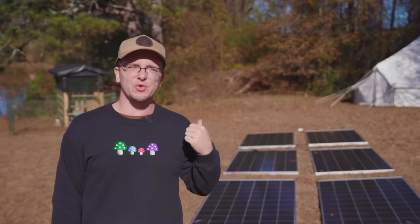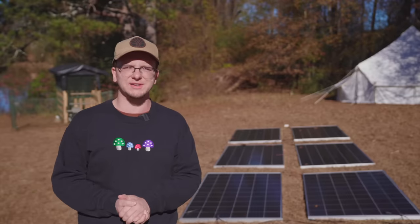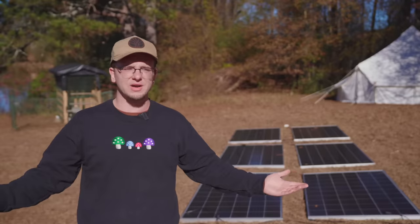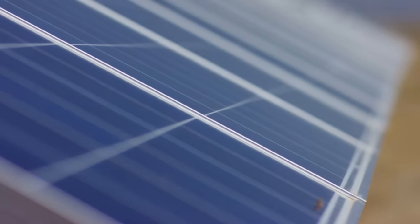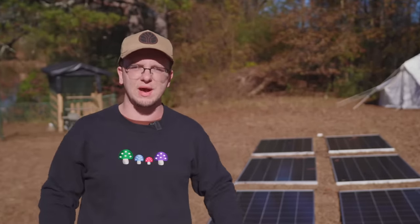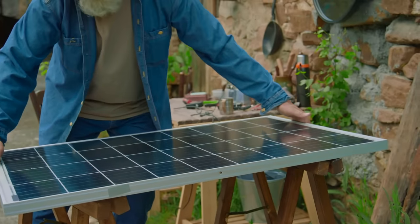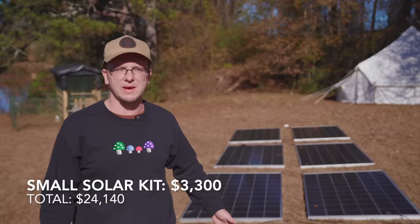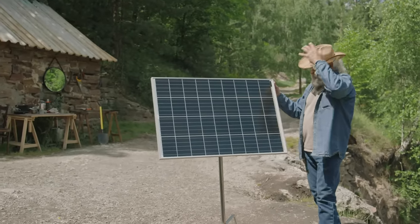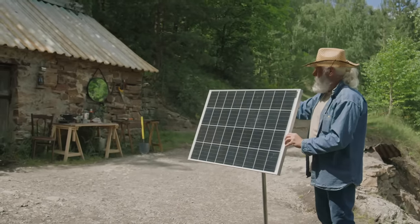Behind me, I've got 8 350-watt solar panels for a total of 2,800 watts of solar power collected and then sent back to the micro cabin for our consumption. Solar panels have come such a long way in the last few decades, and the prices have just dropped, which is phenomenal for off-grid living. You could honestly live pretty comfortably in a super small off-grid setup with one or two of these panels. We got a slightly bigger solar kit since we'll be using it for more things outside of the tiny micro cabin. But for 1 to 2 people, a $3,000 to $4,000 kit will work just fine.